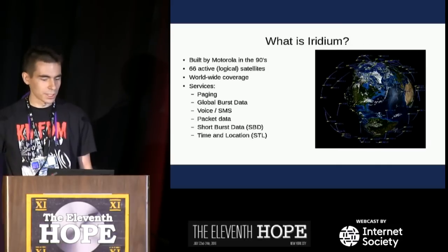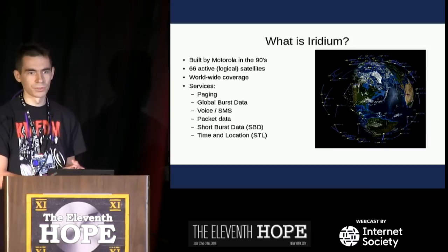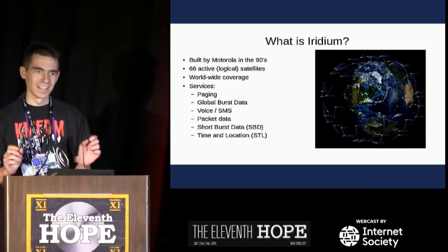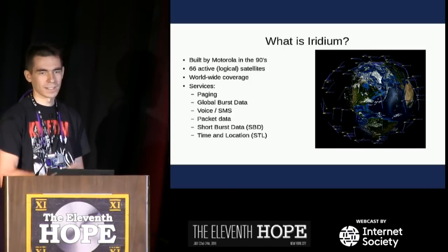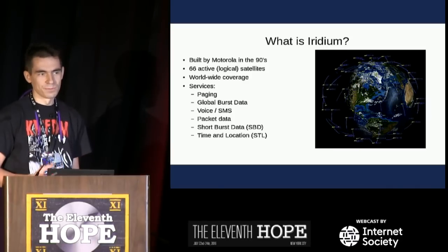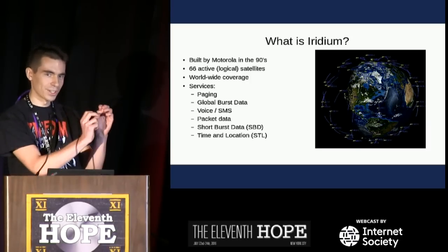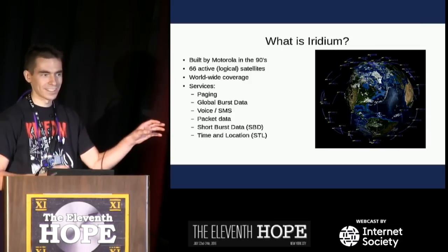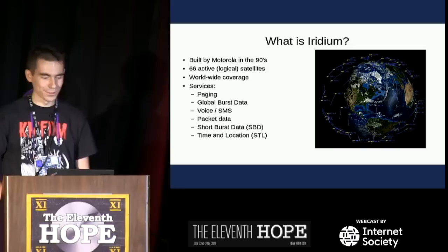So, quick introduction to Iridium. Iridium was built by Motorola in the 90s, and it consists of 66, let's say, logical satellites, because at some point some of these satellites failed, and they had spares in orbit, and some satellites failed in interesting ways. So sometimes they have two satellites at one spot acting as one satellite, because something is broken on one satellite that is not broken on the other, and vice versa. So quite interesting stuff going on there.